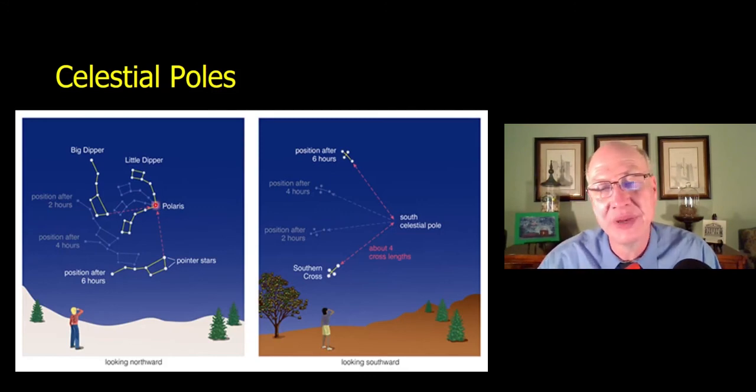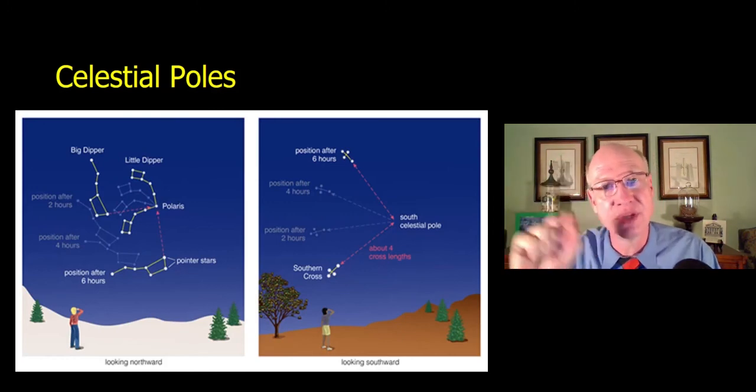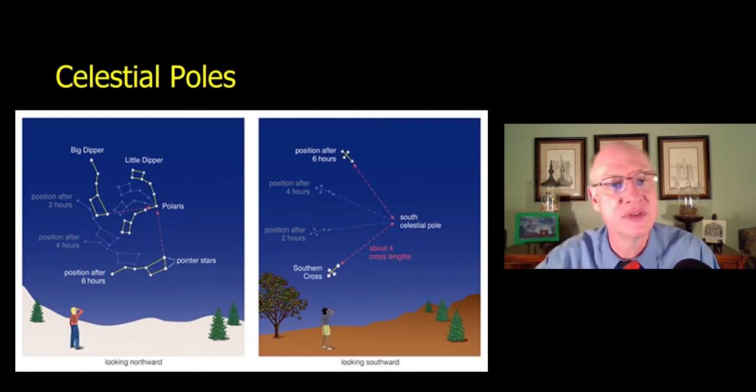Now, the North Star Polaris doesn't sit exactly at the pole. It's a little bit less than a degree away from the pole, which means when you look at those star trail diagrams, you'll see that the North Star does make a little tiny circle in the sky. But for all intents and purposes, Polaris is marking the North Pole up there in the sky.